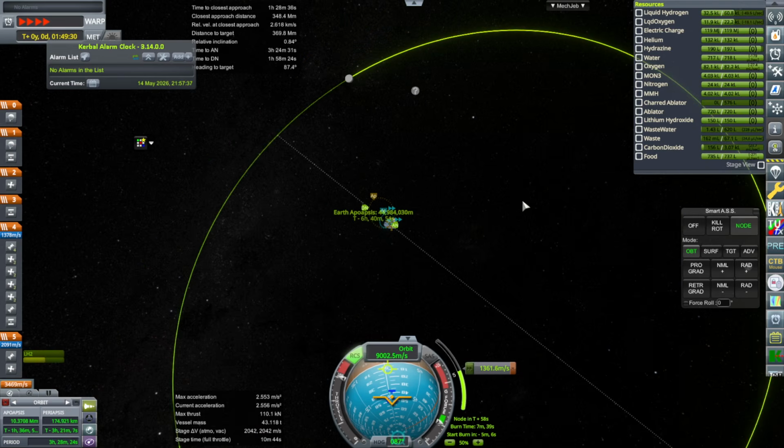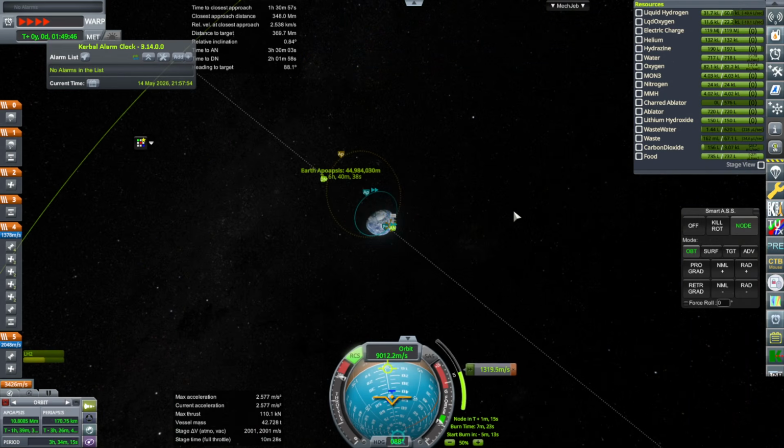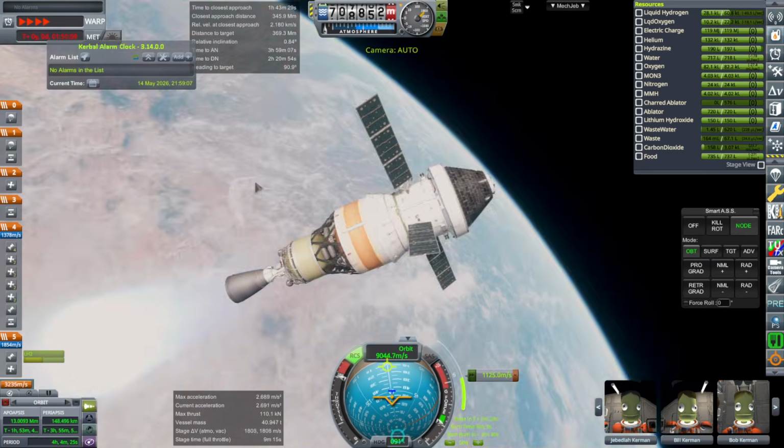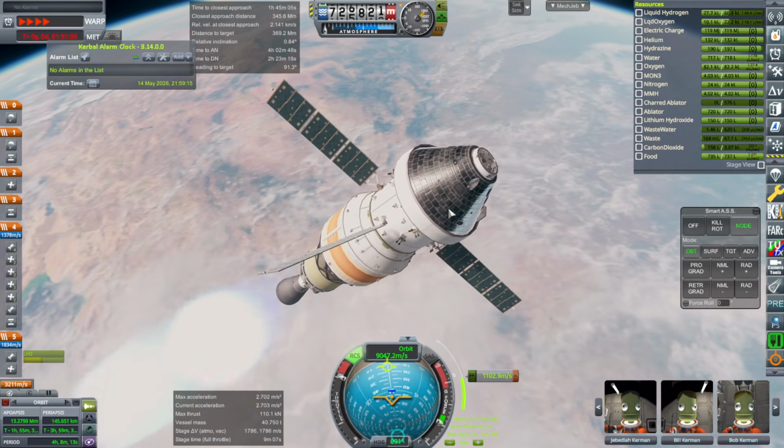And maybe to some extent they're testing that out, where they can shield the capsule properly for making these multiple passes through the radiation belts. The Orion capsule is much more shielded than the Apollo command module was. You can see that over the surface of it, and if we take a look here, it's literally tiled over the whole thing.